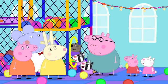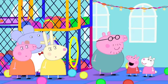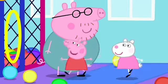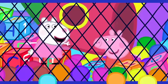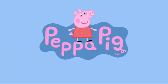The little ones have gone back inside. Peppa, can you bring the little ones out now? Yes, Daddy. But we might have to play a bit first. Peppa and Susie love the soft play centre. Everyone loves the soft play centre.